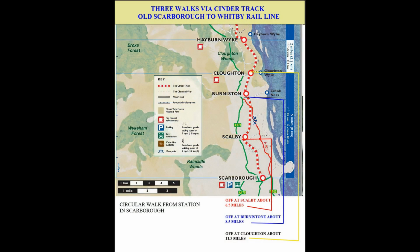And as you can see from this slide, the 3 walks are different variations, mileage wise obviously. The first one, which is the shortest, is about 6.5 miles, and that comes off at Scarborough. The next one comes off at Burniston, and that's about 8.5 miles, round trips these. And the final one comes off at Cloughton, which is about 11.5 miles.